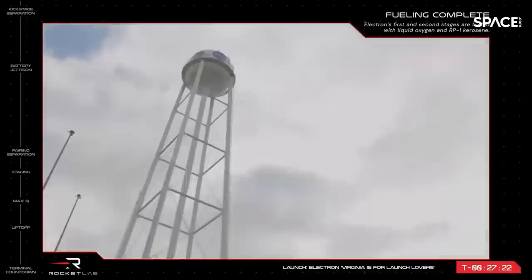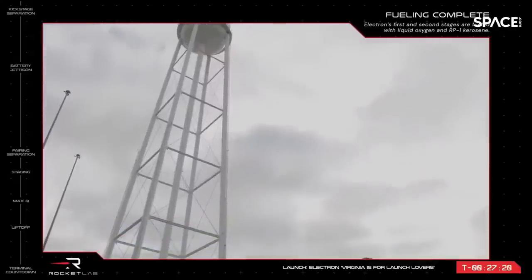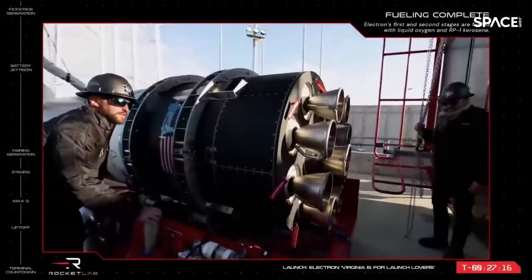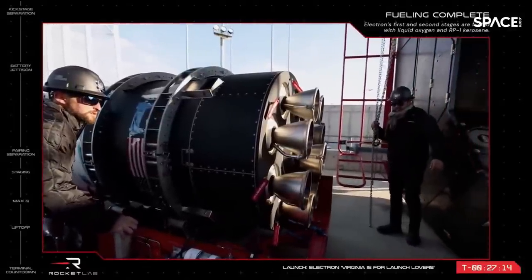We selected Wallops as a location for Launch Complex 2 because of its high launch availability, the strong support from our partners in NASA Wallops and Virginia Space, and incredible support from the state of Virginia to bring this new launch capability to the Eastern Shore for the nation.